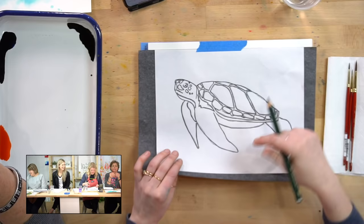And it spreads. And then you go in and you add the drops of the orange or the yellow, and they'll spread.